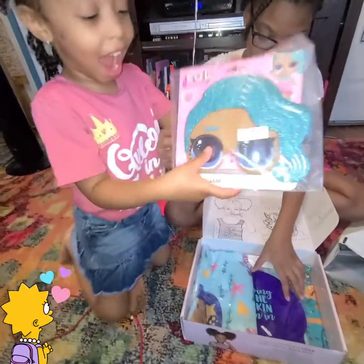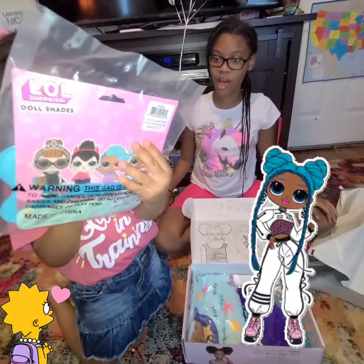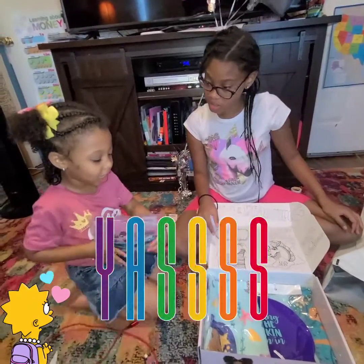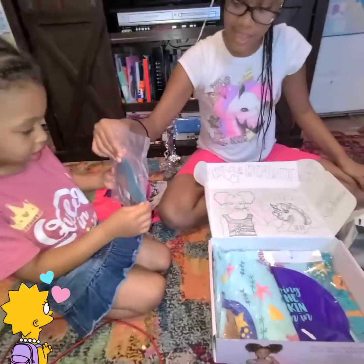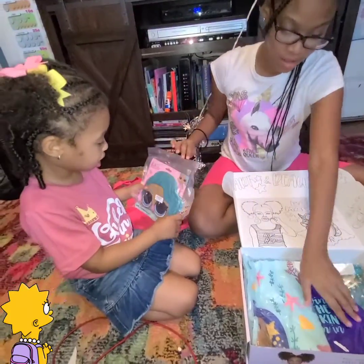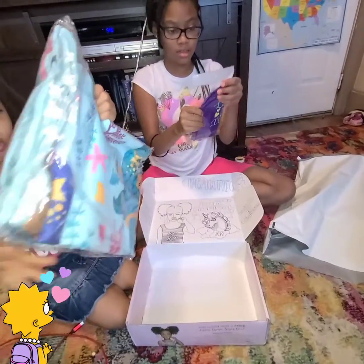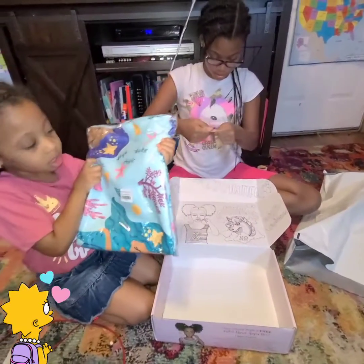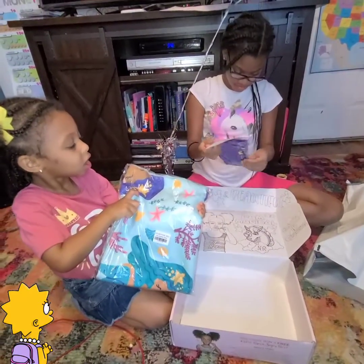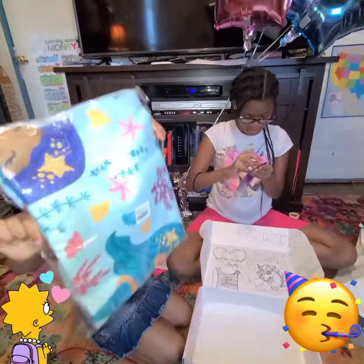Let me see the front of the magazine, Wynter. Oh my goodness. Ooh, what is that? Some LOL glasses. Those are hot. Turn it around. Let's see. It's Splash Queen. Ooh, so cute. Open it up. Let's see it. A towel. Everything is summer. This must be our summer brown sugar box because it's summertime, right? School is out. You guys graduated. And we're about to have a great summer.